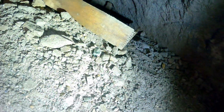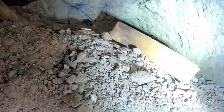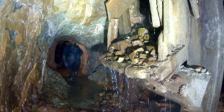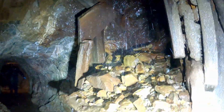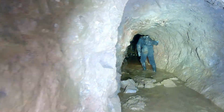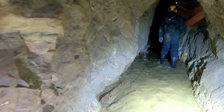You seen that, Gary? It's over the back stope. Bits of old timber. You seen that? Can you take a look? Yeah? Another old chute. There's a lot of water dripping down. Keep going. Onwards. Hey? Another stope.